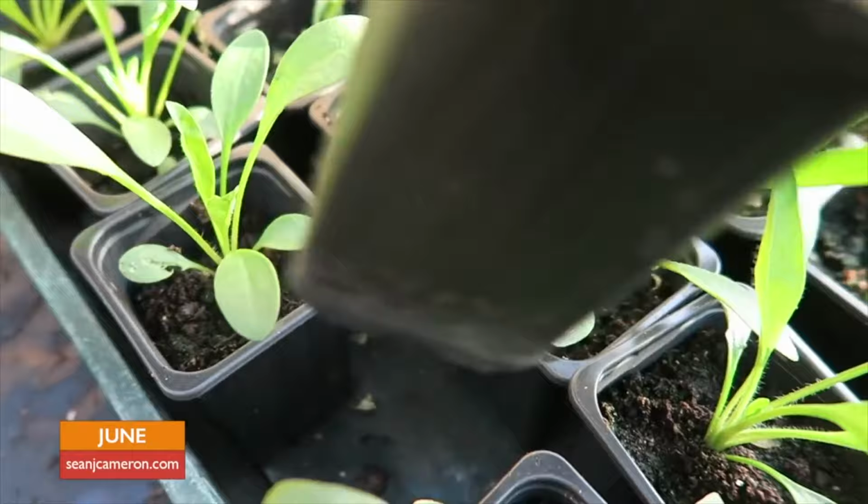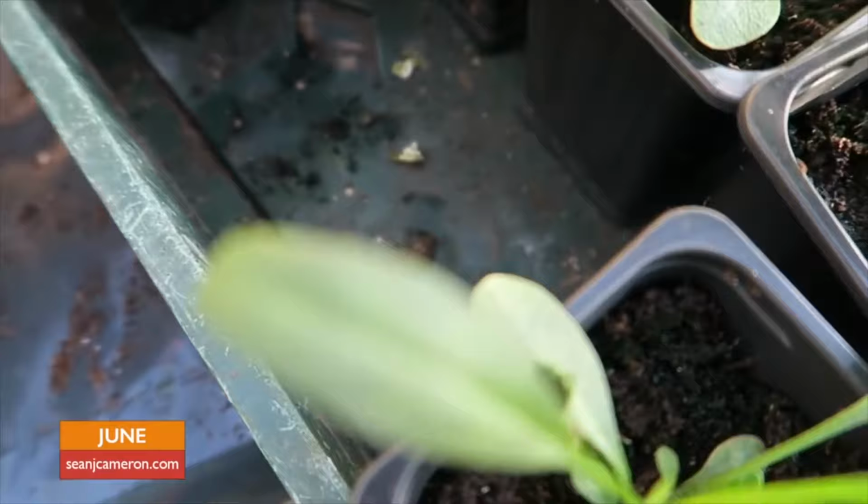Like I said, take them out. Look, there's a slug in there. So just take everything out, and it's worth giving everything a really good inspection. Strange to think that it's only a few weeks away, two, three weeks away, and the longest day of the year will come, and then the nights will start to draw in, ready for winter.